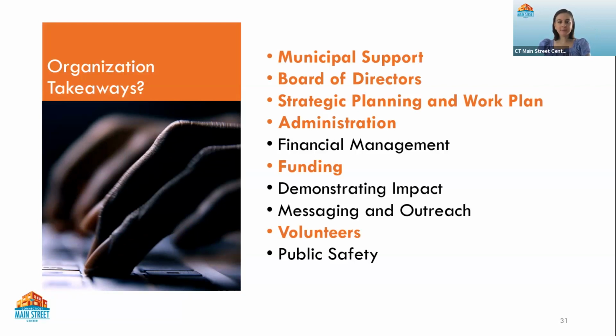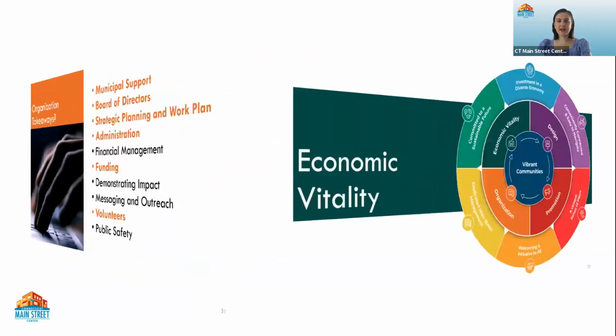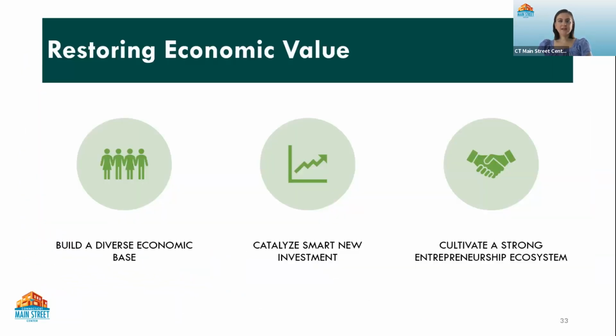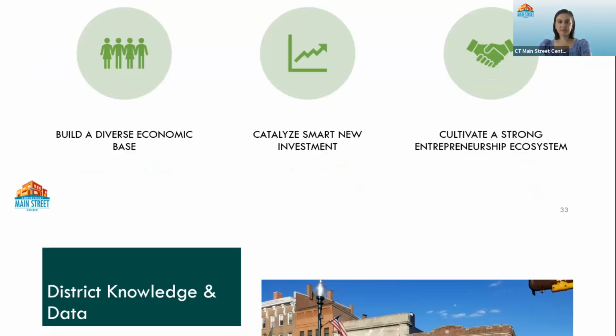So let's move along. Let's go to the next point, which is economic vitality. And so this is about restoring our economic value. This is diversifying our district's economic base. It's working with our downtown property owners and business owners. And then now let's break this down.